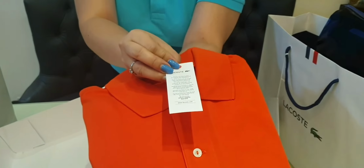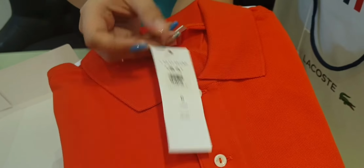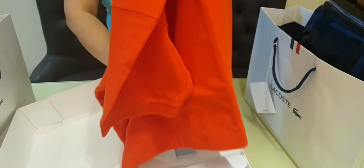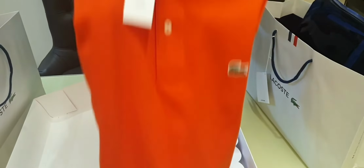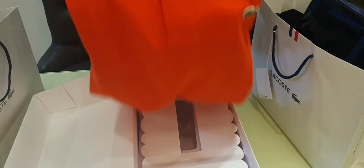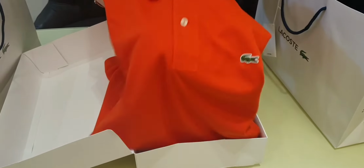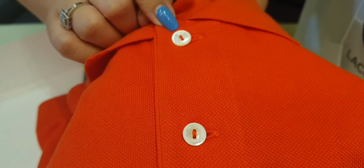Here's the tag. I think the SA has removed the price because he probably thought it's for gifting. I'll just unfold it so you can see, but this is just a typical classic cut in color red orange. So there you go. It always comes with these two mother of pearl buttons.